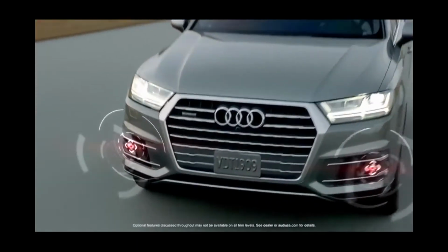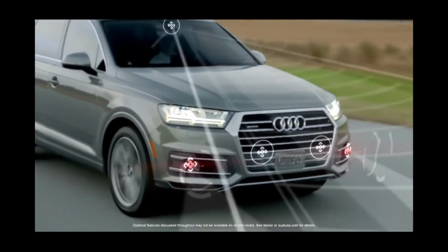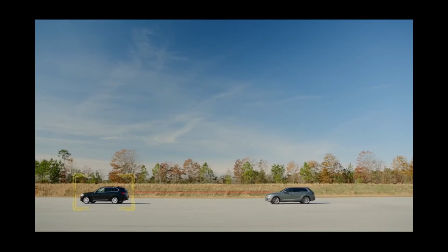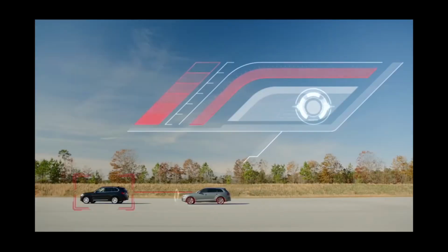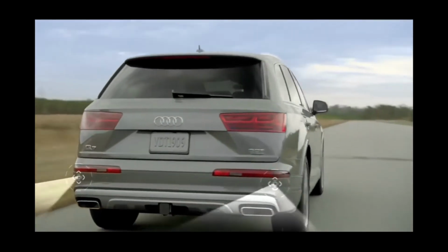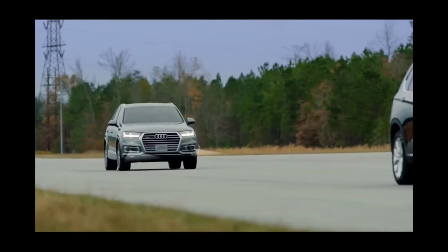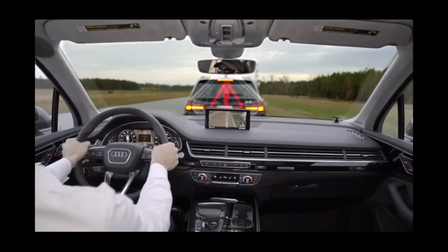Taking it further, Pre-Sense Plus implements the functions of basic and adds a range of additional features as the vehicle gets closer to a possible collision. When a hazard is detected, warnings are enabled and the brake system's pre-charged. Then the vehicle will initiate a one-time brake jolt as an additional warning to the driver. If collision becomes unavoidable, the system will initiate full deceleration. Pre-Sense Rear adds similar capabilities of basic when rear sensors detect a possible collision. Then there's Pre-Sense City. Under 25 miles per hour, if an obstacle enters the Q7's predicted path, it will automatically come to a complete stop.